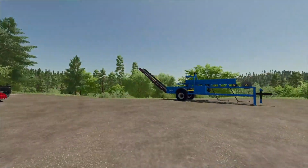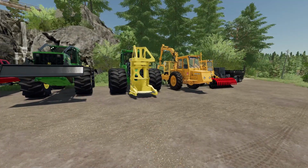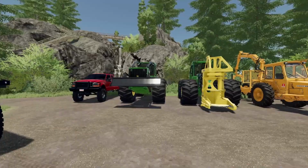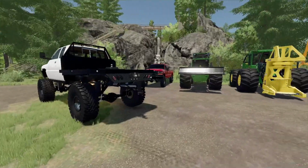So yeah, as I said before, we did have a firewood business a couple states away, but we ended up getting an offer to sell that and move up here into the mountains and start a brand new one. We got a bunch of new equipment, brand new site, brand new land to cut trees down on, so it's definitely going to be a challenge.